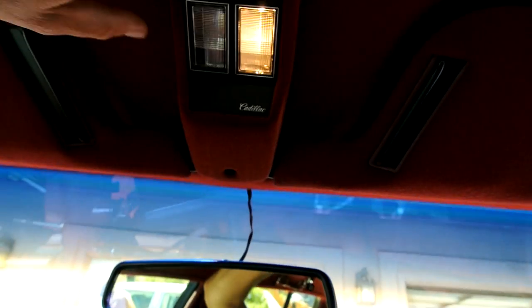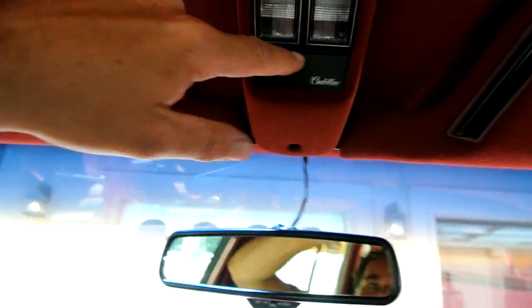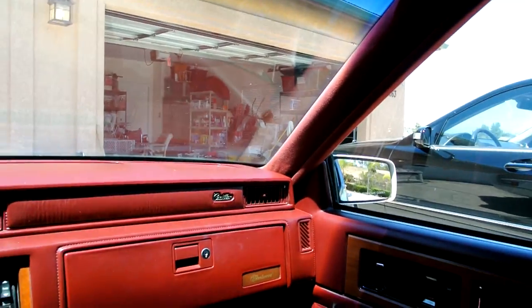See, we're bad for not wiping these things down. Garage door opener holder. Yep, they still had them this year. Front de-ice. De-ice your front. And, man.